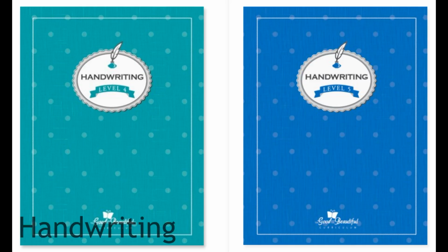Something I forgot to mention, because I don't really consider it to be a core in our language arts, is The Good and the Beautiful handwriting. My upcoming 8th grader will be done with these, so she won't be doing any of these handwriting levels. However, my 5th, 6th, and 9th graders will probably continue with The Good and the Beautiful handwriting because they just really enjoy it. It's something fun that kind of breaks up their day. I'm thinking probably my 5th grader will be on level 5. My 6th grader will be finishing up level 4 and probably moving into level 5.